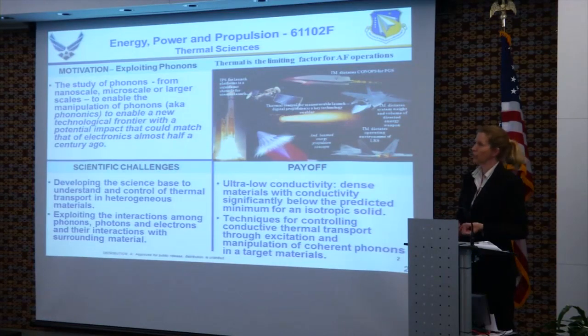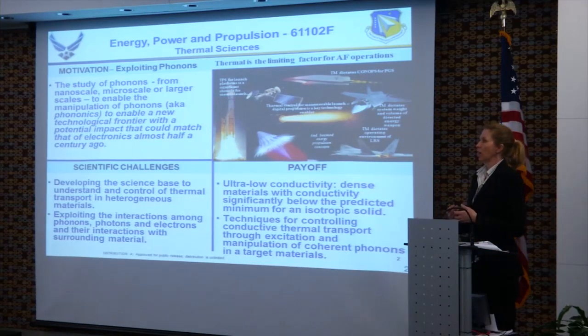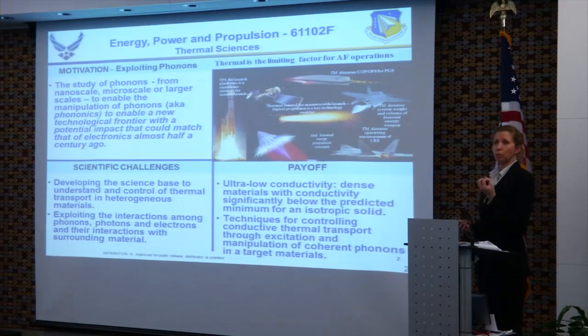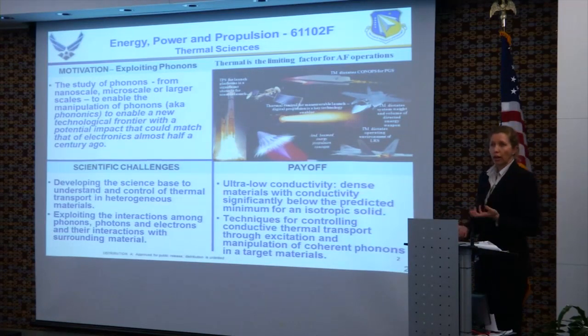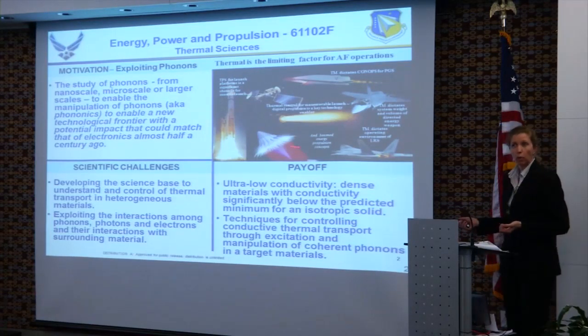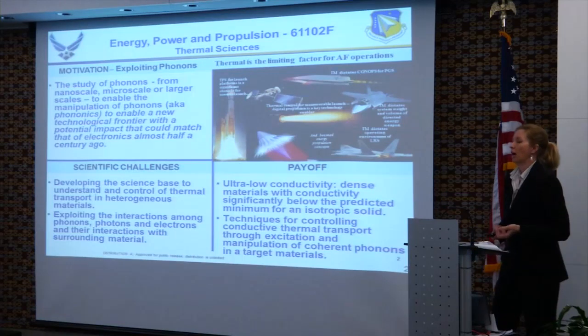So the scientific challenges are really developing a science base to understand and control thermal transport in heterogeneous systems, and I'll keep harping on that because it's important. In exploiting these interactions between phonons and electrons and their interactions with the surrounding material, the theme is understanding what the phonon is doing, being able to predict what it will do depending on what you've done to it. So there are a lot of Air Force applications for understanding heat transfer in these systems. Thermal is really one of the limiting factors for Air Force systems, everything from engines to directed energy systems, and unfortunately, Dr.